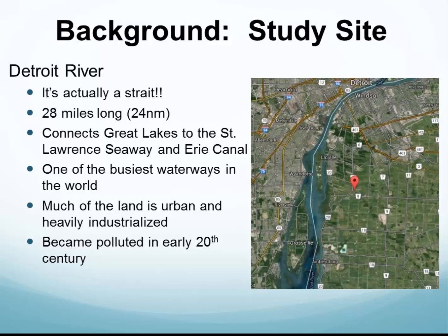Basically, the Detroit River is actually just a strait. It connects Lake St. Clair to Lake Erie, which also means that it connects the St. Lawrence to the Erie Canal, which makes it one of the busiest waterways in the world. Much of the land is urban and heavily industrialized. In that Google map, Detroit is on the west side, or the left side, and Windsor, Ontario is on the right side. You can see how heavily urban and industrialized it is. Very little farmland, some on the Canadian shoreline to the south of the city of Windsor. It became heavily polluted in the early 20th century with the industrialization of the area, with the automotive industry primarily.